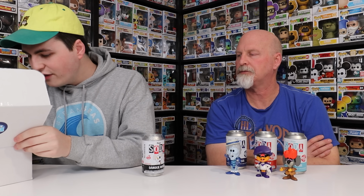First one we've got here is Danger Mouse. I do have a common version of this one, but I don't have the chase. So this will be nice. There we go right there. Not too shabby. And then the other two that we've got. Now, sadly, we do already have the chases on these ones, but we could still try to see if we can get more chases. We've got the Pan Am Stewardess, as well as the Energizer Bunny. But this one here is a specialty series one, so it's a little bit rarer.